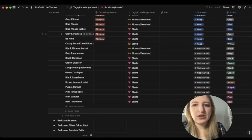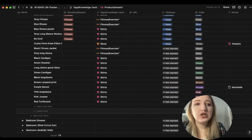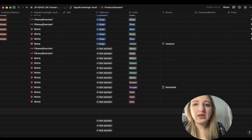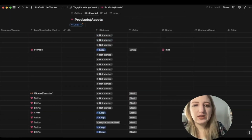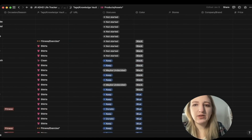Basically, it links back to the Knowledge Vault. I also have the status. Do I want to keep it? Do I want to get rid of it? And then also the color. So I could sort everything by color if I wanted to. So let's just see. If I have all my black outfits, I've got my black fitness jacket, my black cardigan, etc., etc.